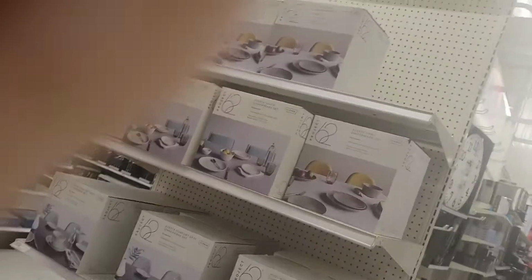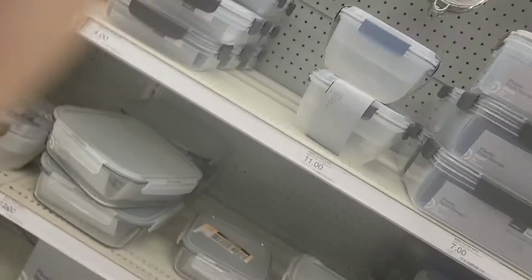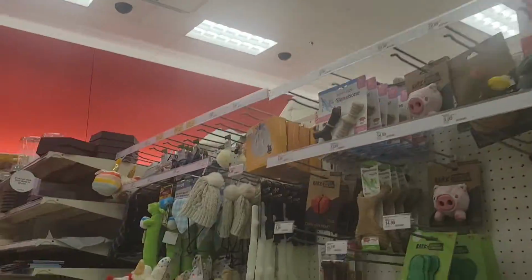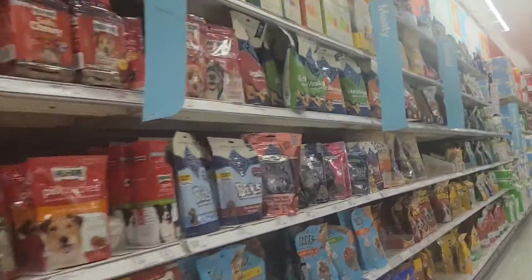Oh my gosh, this one too. Super packed. They also have this one packed. I think it's super packed. Oh my gosh. Oh my god! I am super duper nice. This aisle is so packed.